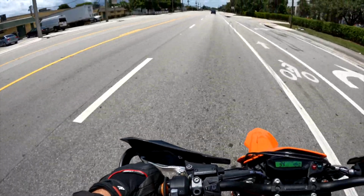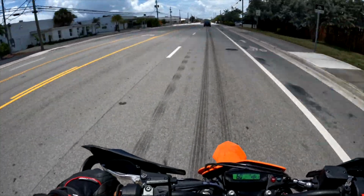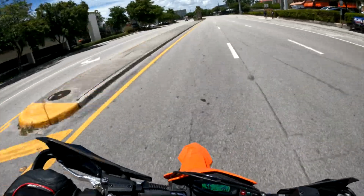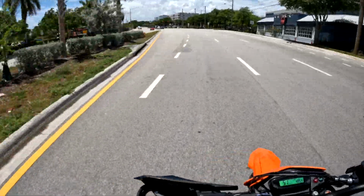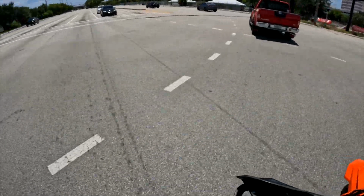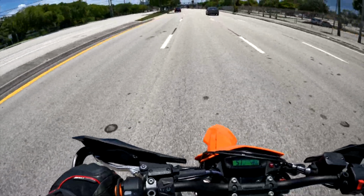Now, I believe that when I rode its bigger cousin, the Husqvarna 700, that particular bike I felt was a little bit taller, and I don't believe I was able to flat foot with that bike. Now, this does have adjustable handlebars, but what came stock and how this was set up, it actually felt really good to me. I really liked the riding position.